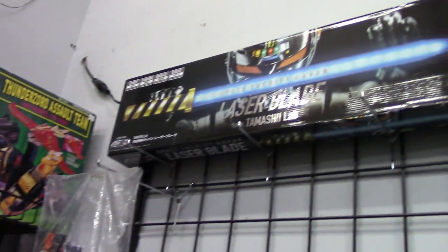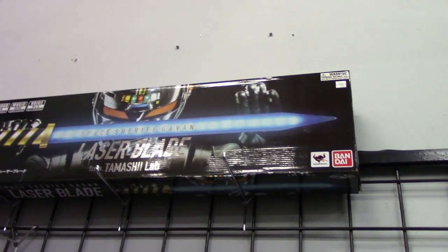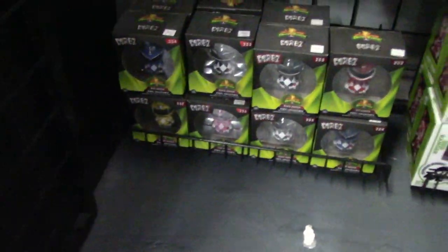They do have Power Rangers stuff here. They have the Laser Blade. I don't know if that's Power Rangers. It might be from a different line, but it looks really, really cool. It looks sort of Power Ranger-esque. They have stuff right here from Ninja Force. They have blind boxes right there. They have the Dwarves over here.